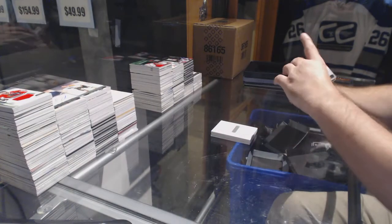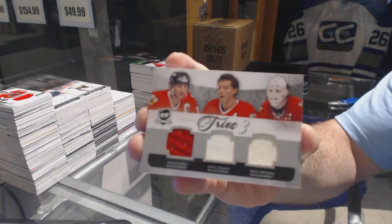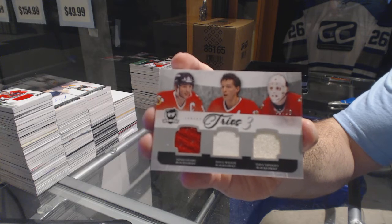For the Chicago Blackhawks, triple jersey to 25, a Savard, Wilson, Esposito. Triple jersey.